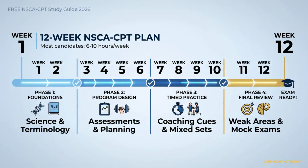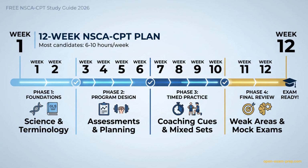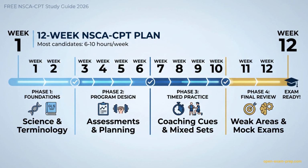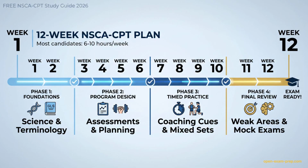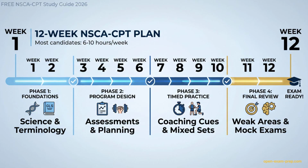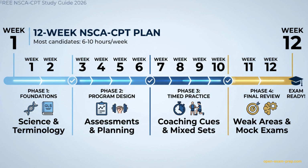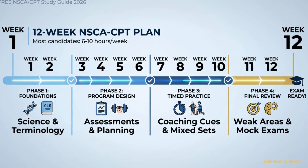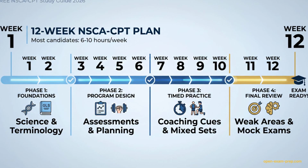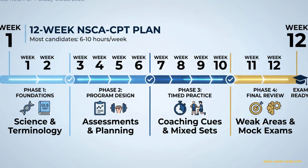The most effective path to passing is consistency. This 12-week timeline is designed for people with full-time schedules, requiring about 6 to 10 hours per week. You'll start with foundational science and terminology in weeks 1 and 2. Then you'll progress through assessments, program design, and coaching techniques. The final weeks are dedicated to timed practice sets to build speed and accuracy, followed by targeted remediation of your weak areas. This structured approach prevents last-minute cramming and builds confidence steadily over time.